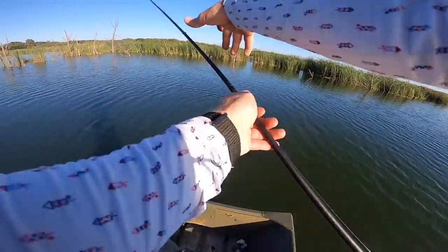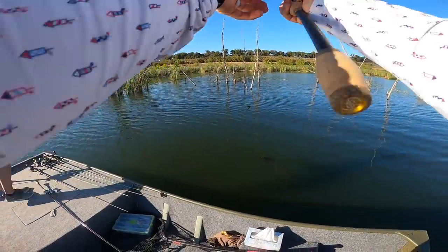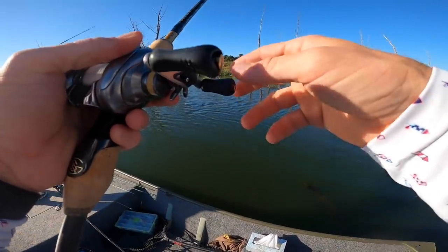Try and get some more on the old T-rig. Texas rigs hitting these points, they might be kind of in here, but just not willing to go for the moving stuff.